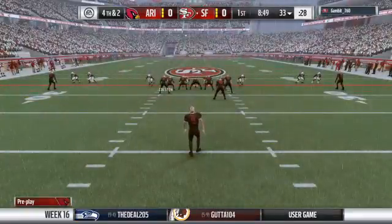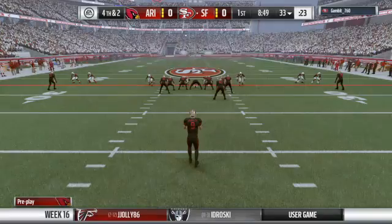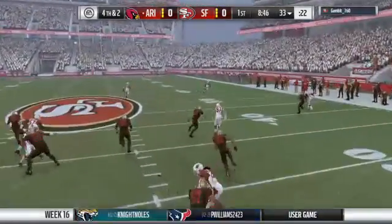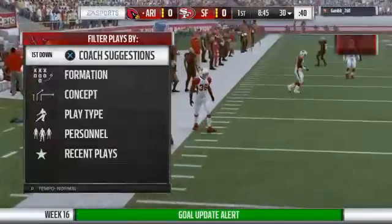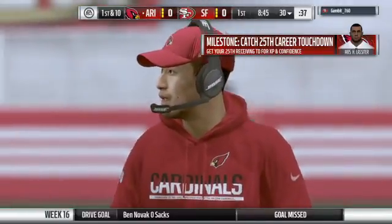So on 4th down, here's Ryan Quigley now to kick this one away. And he gets it away, a directional kick going toward the sideline. And this one goes angling out of bounds, and it will be spotted inside the 30-yard line.